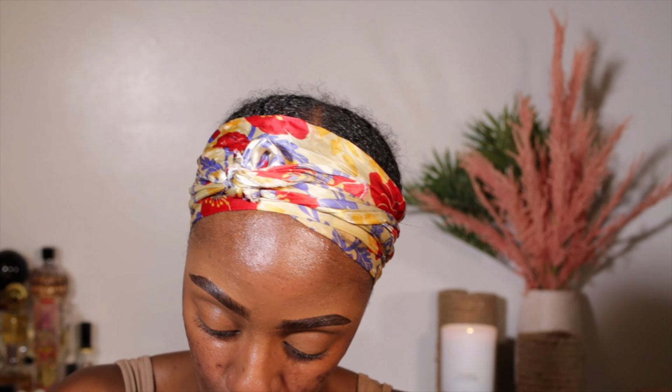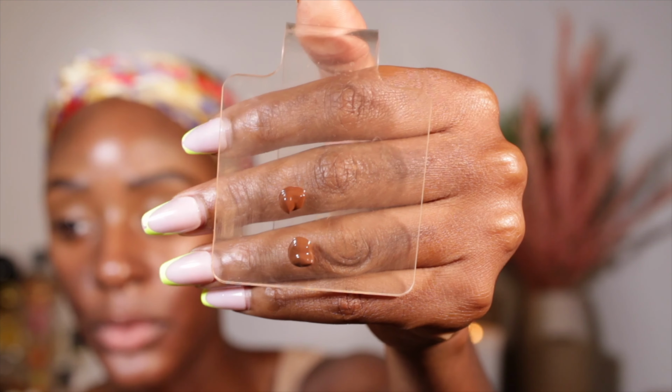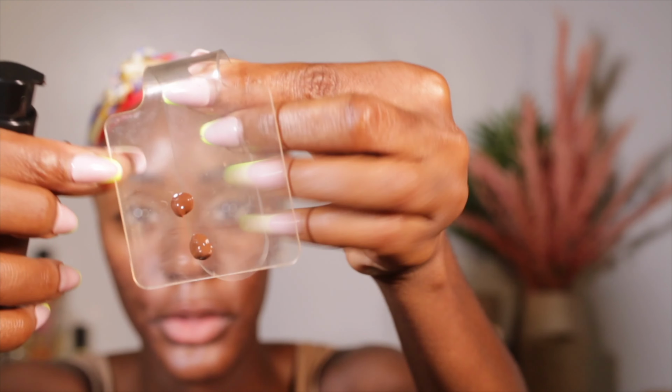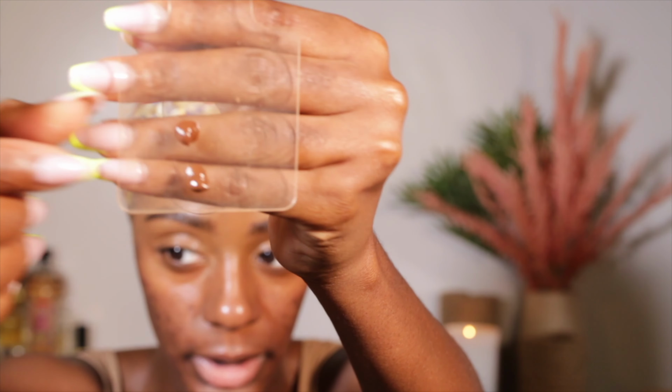Let's try the N954 neutral. Okay, so the neutral looks a little bit more red than neutral. This one on the top is the neutral one, right? Why does it look red? Let me use the warm one. I just might be wrong, y'all. This just might be a nice shade for me. It matches my neck more. No, I think I like it.